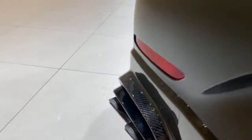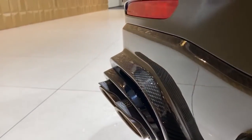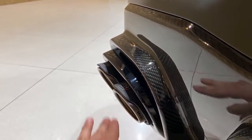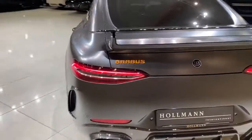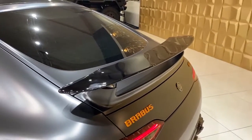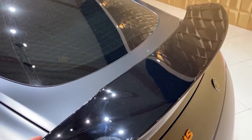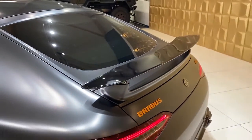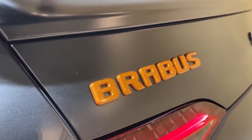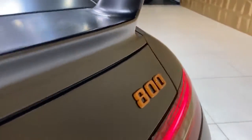Then you see this, it's kind of a step, with the carbon and the black, then you have the exhaust tips. As you see, we have the stock GT63S rear spoiler. I wish Brabus had finished that in carbon or done a new one, which would have been really cool. Then we have the Brabus badge here, also finished in golden bronze tone. The Brabus B and the 800 badge here.